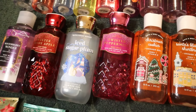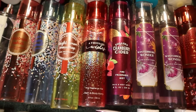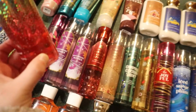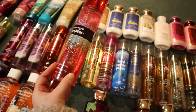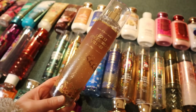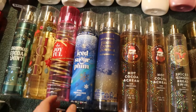I think those ones are all keep, and then moving on to the sprays up here. How's Thousand Wishes doing? Is that close? Oh, super close. See there? So we're gonna put that in use it up, and then declutter one of these and keep the other. Here's the Fine Fragrance Mist of Jolly Gingerbread Village, declutter.